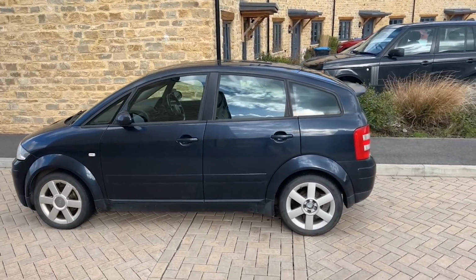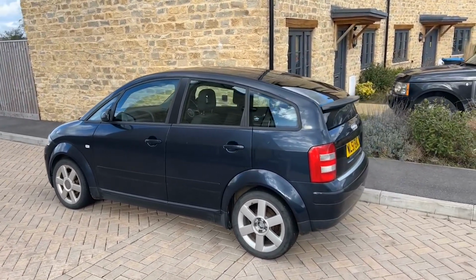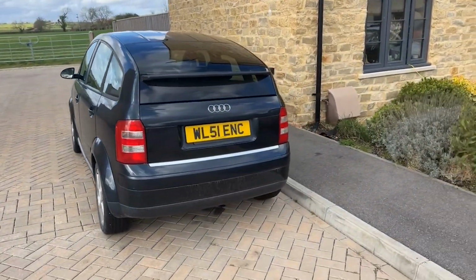It looks way smaller now than it did new. I think just because all the small cars are considerably bigger. But yeah, I think it's a cool looking little car. Oh no, look, you can see my headlining falling out there.